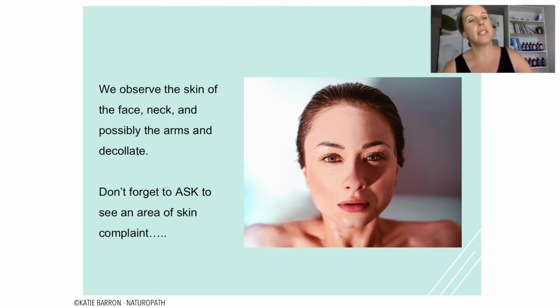Skin. So we observe the skin of the face, the neck, and possibly the arms as much as we can see. Now, when we are doing this, we also ask them, do you have any skin complaints? They'll go, oh yeah, I've got this rash on the back of my arm. Well, show me the back of your arm. So this is what I mean. Just get comfortable with going, okay, show me where it is. If it's on their belly, if you would be asking them to show you in person, you're going to be asking to show on camera. And I want you to feel comfortable with doing that. Because if I was speaking to my pracky, my naturopath online, and I said, I've got this rash on my belly, I would stand up and just show them my belly so they could see it.